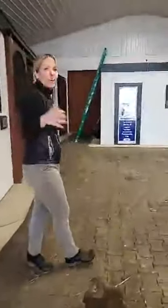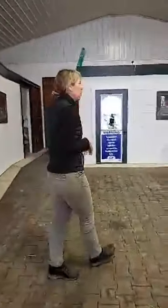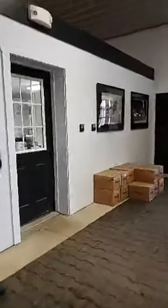Good stuff. So this is our stallion barn. We've got 6 stalls in it for all of our boys. We've got a wash stall. We have all the racing pictures up, so we're really proud of all of them and everything that they have done here. So we can go into the lab.